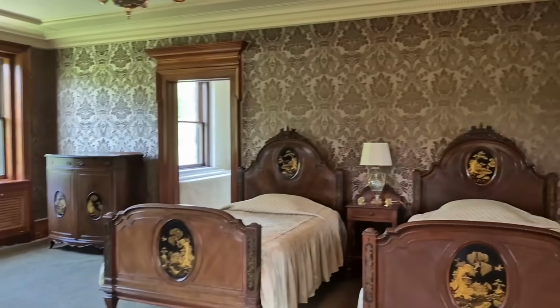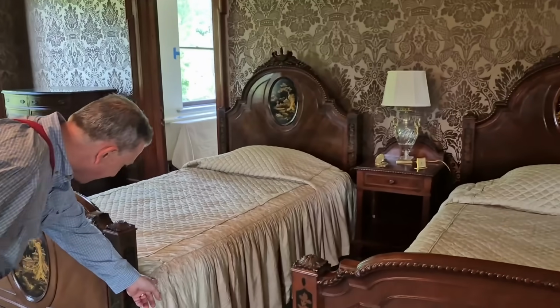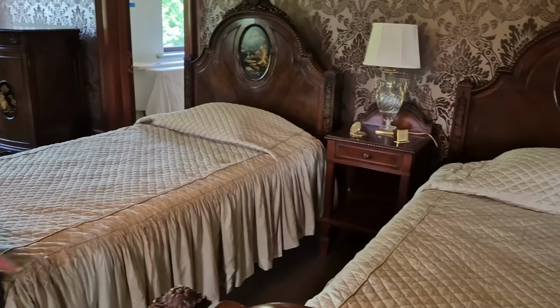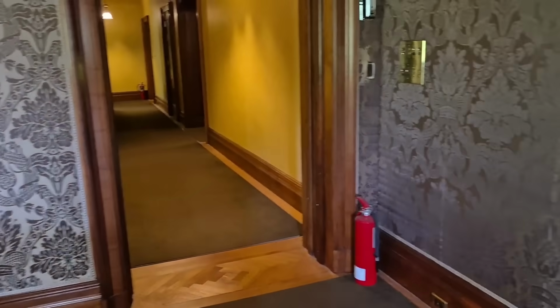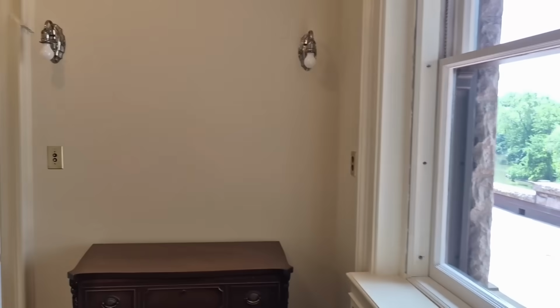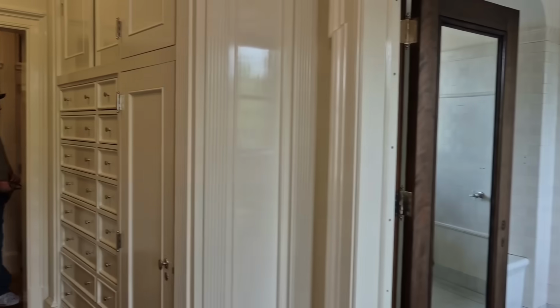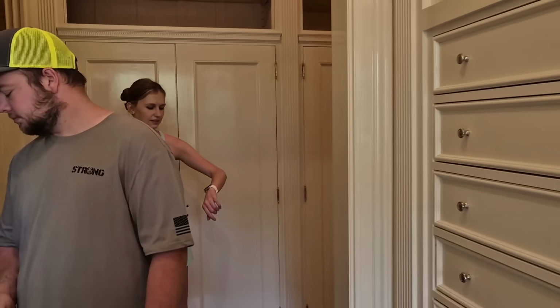I think this is the original because it's got the fraying. See this? This one, I think, is a redo. Maybe, but maybe this has held up better. It's very heavy. So this is Clara's, I assume. Yes, she probably had somebody go get her.